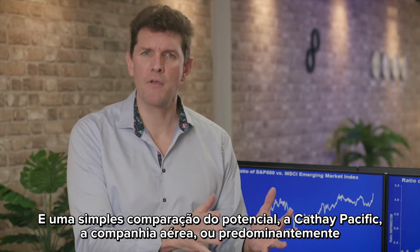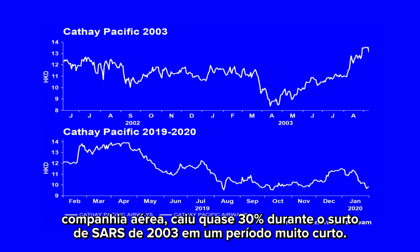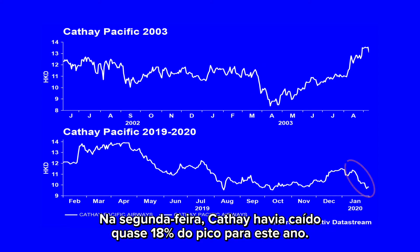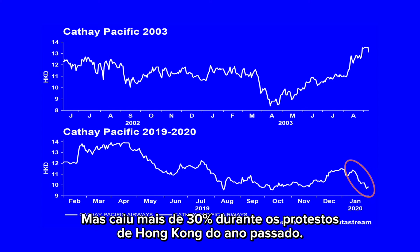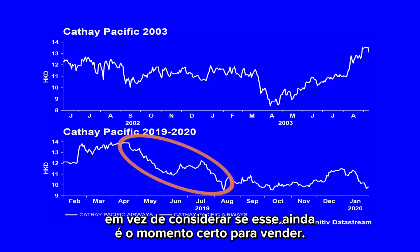And as a simple comparison of the potential, Cathay Pacific, the airline or predominantly airline company, fell nearly 30% during the SARS outbreak of 2003 over a very short period of time. As of Monday, Cathay had fallen nearly 18% peak to trough this year, though it fell over 30% during last year's Hong Kong protests. In fact, some investors may already be thinking about when to catch the falling knife of assets, rather than considering whether this is still the right time to sell.